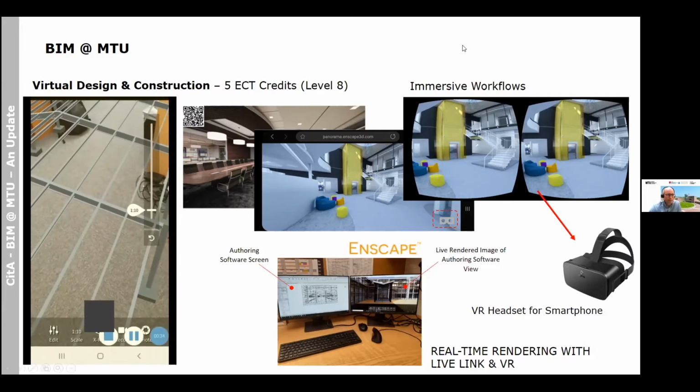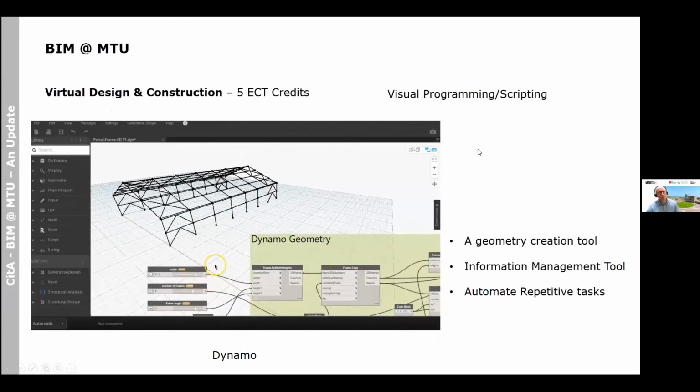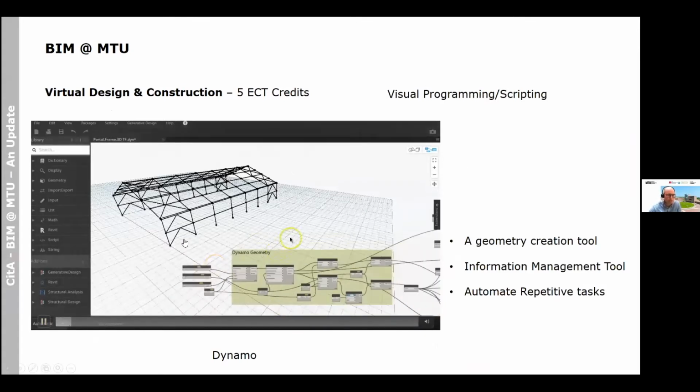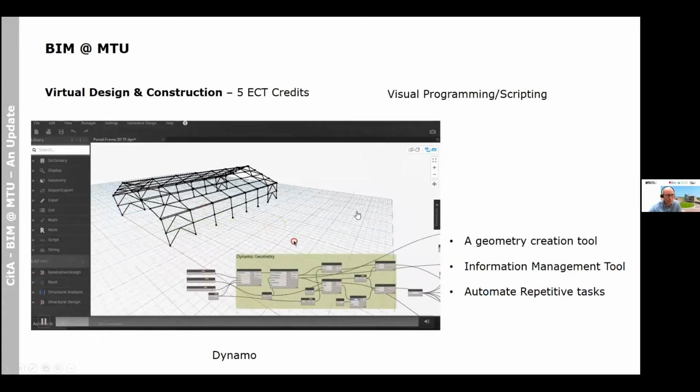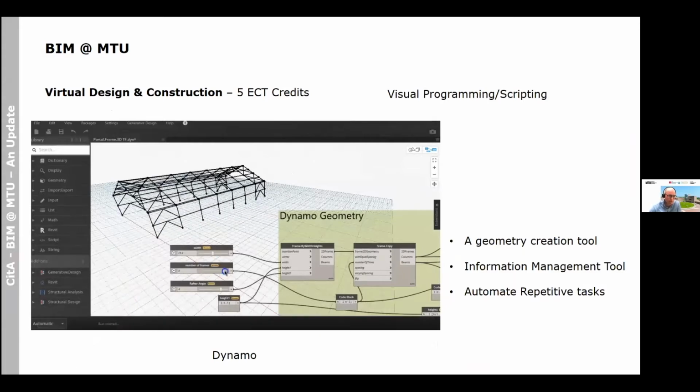So just sticking with the tools for one more slide, visual programming or scripting is becoming more and more commonplace now in the industry. So we also expose our students to visual programming tools such as Dynamo. So I have an example here of a steel portal frame warehouse, where once you create a script in Dynamo, it helps you automate the creation of the geometry for the steel frame. So this is very applicable for the steel frame structure you see here.